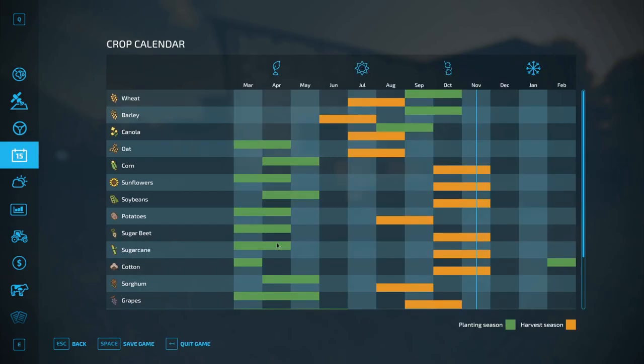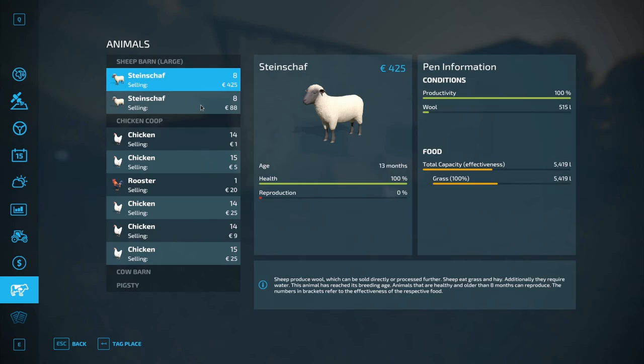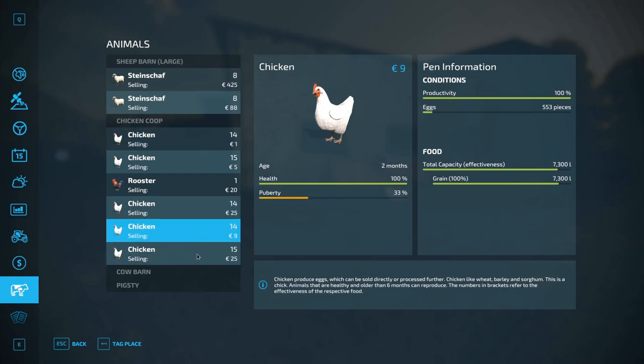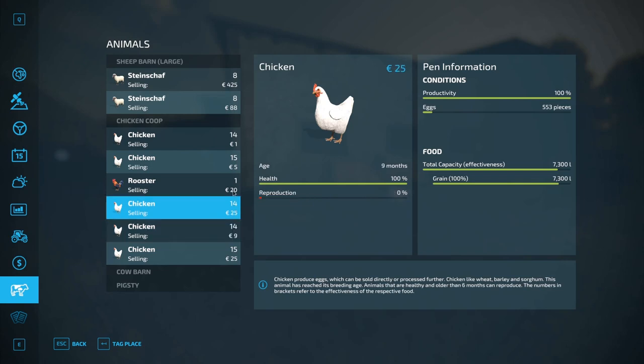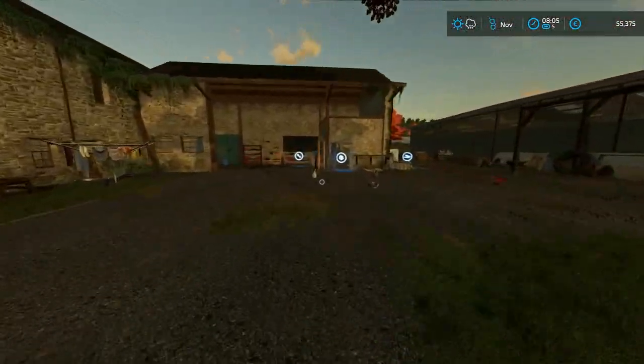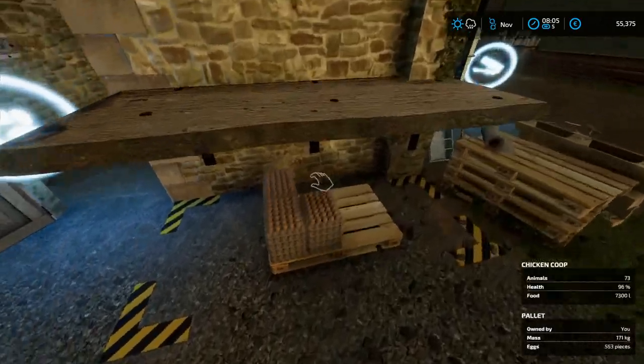Because if we go into the calendar, they need to be harvested right now. If we wait one more day, we will move into December and then it'll be gone. So that would be a very much waste of produce. We do, however, need to check that the sheep are doing well. They do have food, so that is good. And the chickens also have plenty of food. I don't know why it says 15, 14, 14. How many chickens do I actually have? What is the total amount of chickens that I have? That I am not sure about. Oh, we have eggs! Awesome.